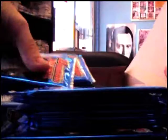All right, next up we got Trent. Trent, you picked box number 6, 2011 Women's Draft Baseball. Not empty. Now it is. Here we go. Just base.